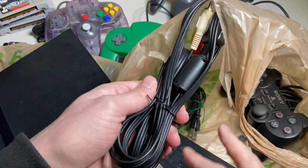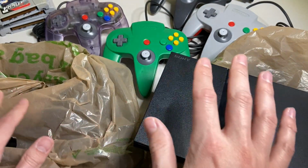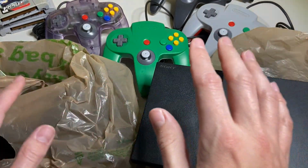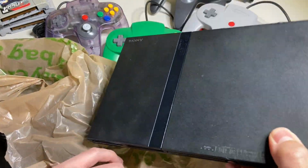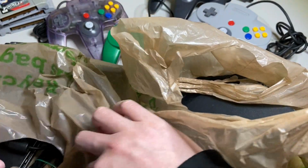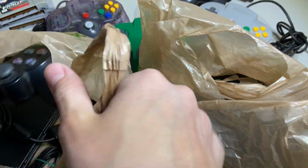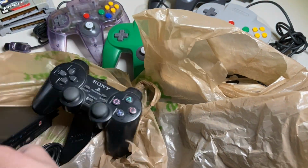And I should note that each of these are separate listings for two separate PS2 Slims. They both include the AV cables and the power cords and a controller along with the base console, of course. So that's that one over there. And then let me show you this other one over here. Again, great controller, the console itself.